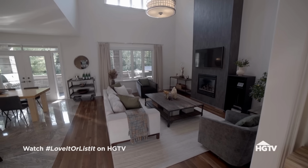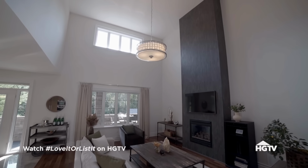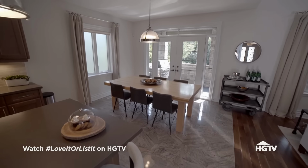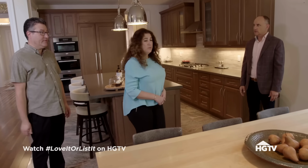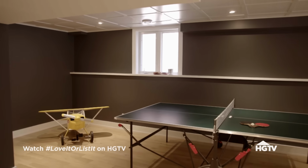The main area where you have your eat-in kitchen, family room combination. Look at the height of these ceilings. Look at that fireplace. Wow, that is very nice. That's fantastic. And then you've got the breakfast area, which is for like 8 people if you want. You've got both an island and the dining table. Yes. I think it works. It's a nice space. Fantastic. Oh my. Wow.